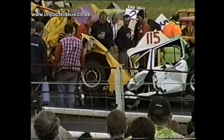We need to come up there, assisted by the first aid crew. And well, I don't think I've seen scenes of such carnage in a banger race before.